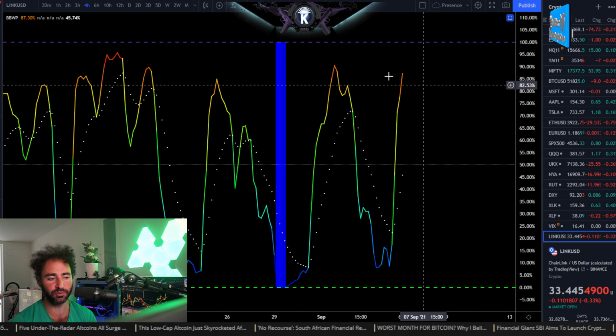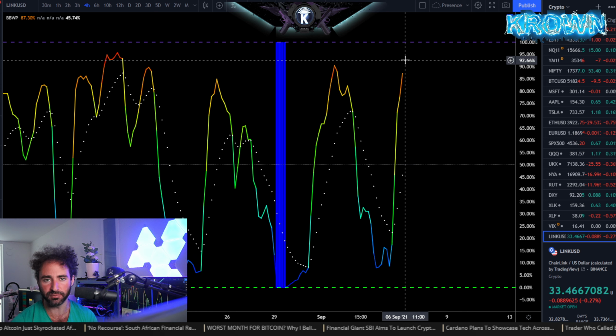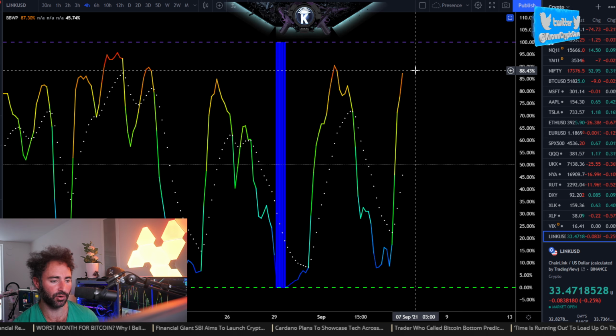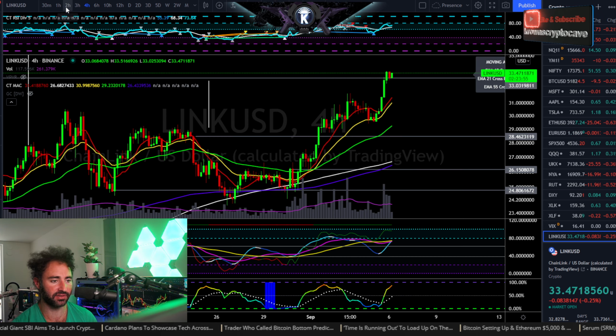Anyways, most importantly, I wouldn't really be looking for a short-term pullback on a 4 hour time frame until we see BBWP get at least into like the low 90s, preferably higher than that. But right now, we're just kind of edging our way up there in the mid to upper 80s. I would be looking for that to trade a little bit higher before a short-term pullback in this case.